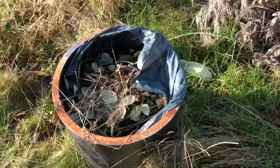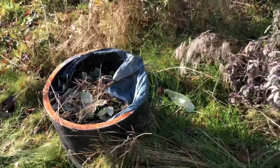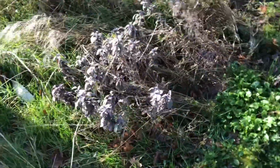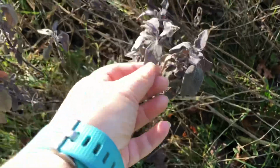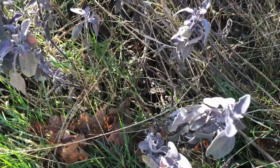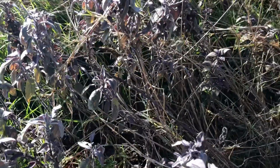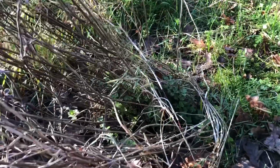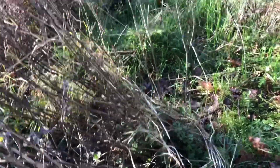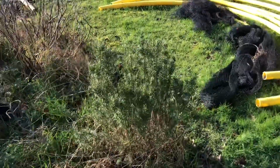And then, sorry, let me spin you around quick. Down here, I've got a big pot, which I'm using as a bin at the moment, but I'll probably put flowers in there. And then I've got sage, which is looking a bit worse for the wear after the winter, but we'll give that a hack back and see if it comes back to life. We've got some beautiful smelling thyme in there, which is lovely, and then rosemary. So this will be the herb bed.